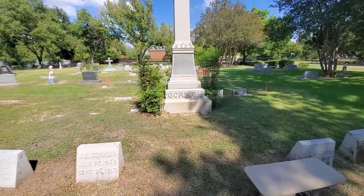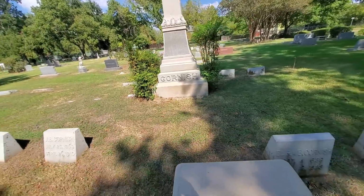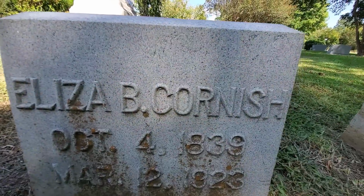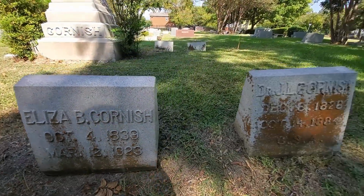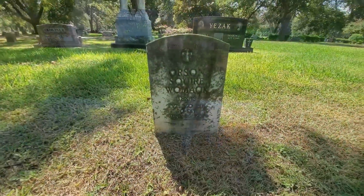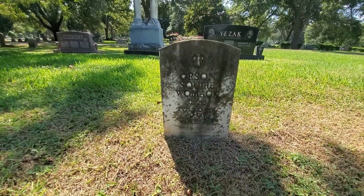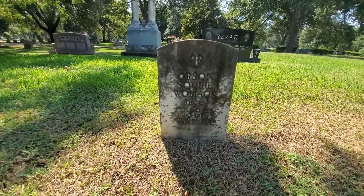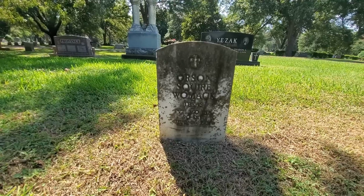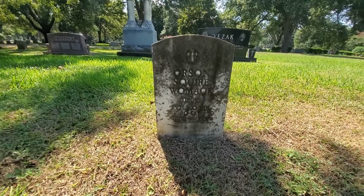Although looking at the monument, maybe it's Gornish. Kind of looks like Gornish there, but you know, that's not what they look like here. That definitely looks like a C. Hard to tell. That's a military one. Orson Squire Womack, Texas. Looks like 360th Infantry. Died 1931, looks like.